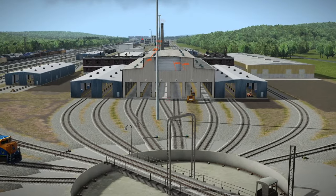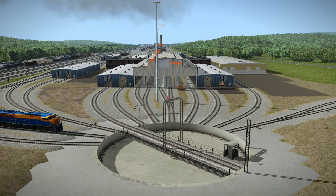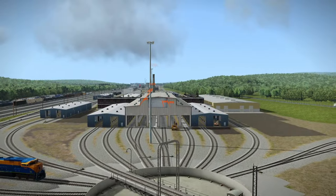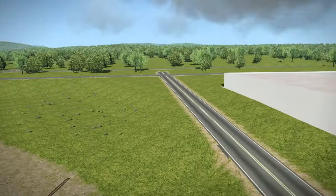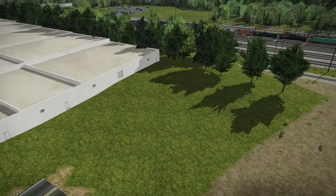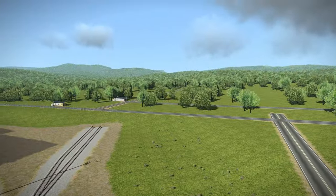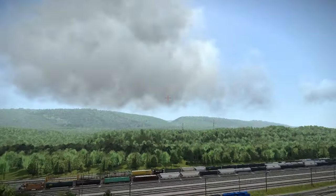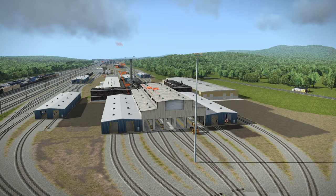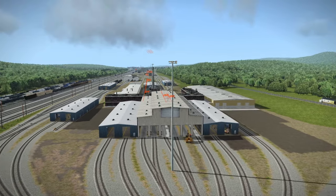There's obviously not near enough tracks as there are in real life, but it's still laid out okay. It still looks okay. There's also a bunch of houses and stuff missing back here. I swear there's houses right here behind a turntable in the road. Or there used to be anyway. But yeah, I just feel like this area should have had a bit more care. I'm just kind of confused about this.